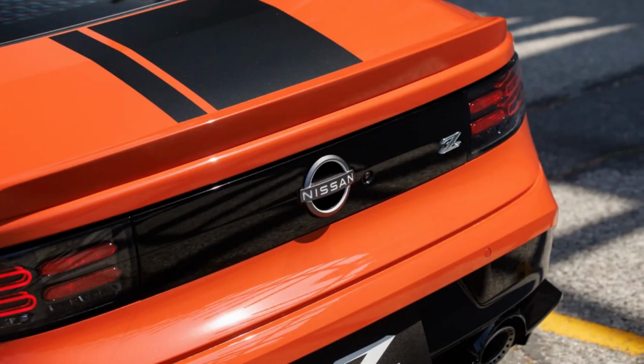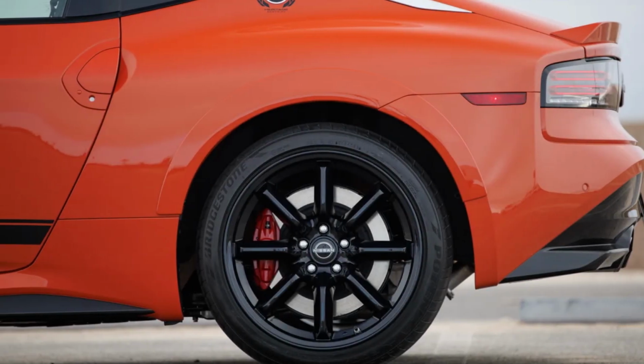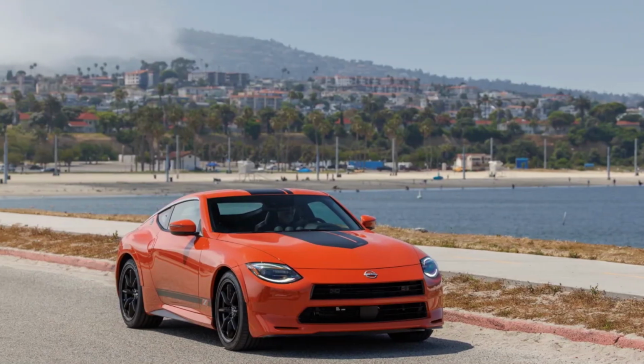What other Nissan Z reviews can I read? 2023 Nissan Z First Drive Review: our first experience with the Z, including details about everything that changed.